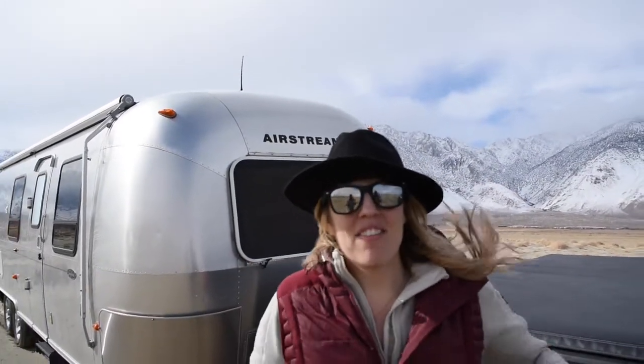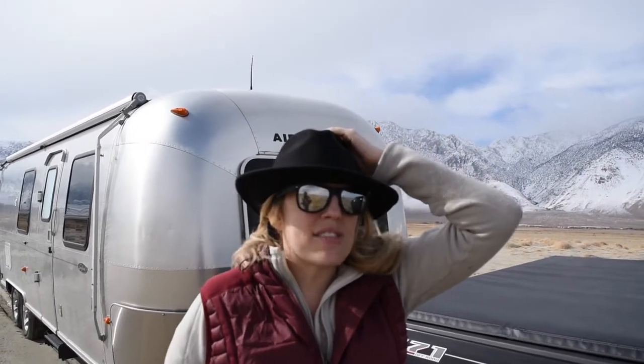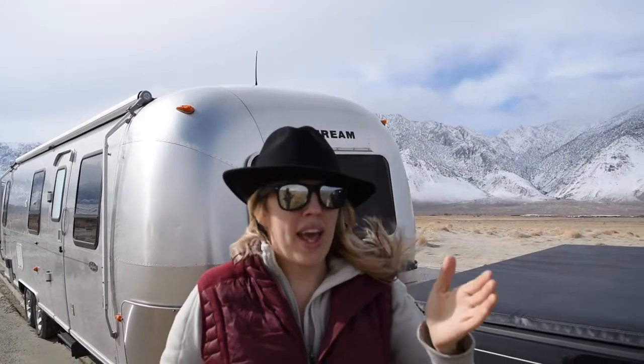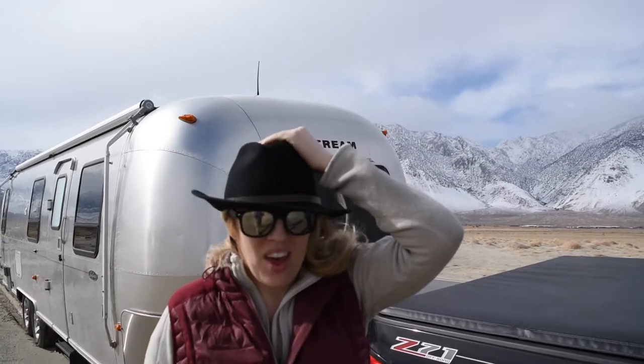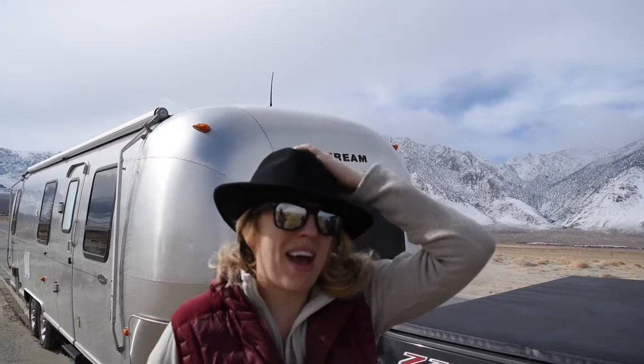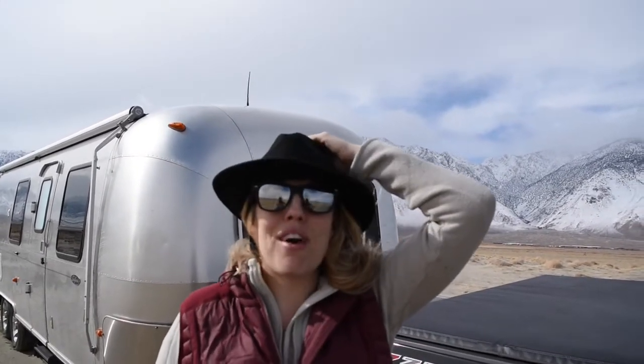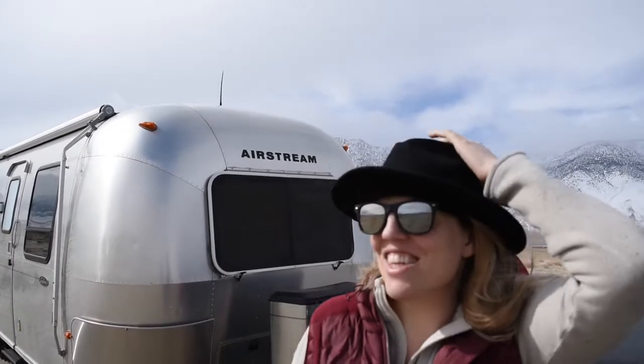So we're on our way to Death Valley. Last night we were in Ridgecrest, California, and there were kind of two ways to come up towards Death Valley. We chose to come up by 395 because it was a little bit closer to the backside of the Eastern Sierras, and we thought it would be a beautiful view. And so far we've been well rewarded for that decision.